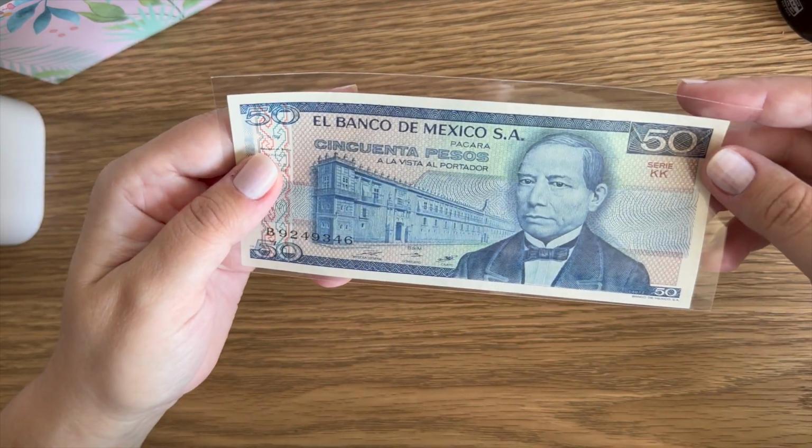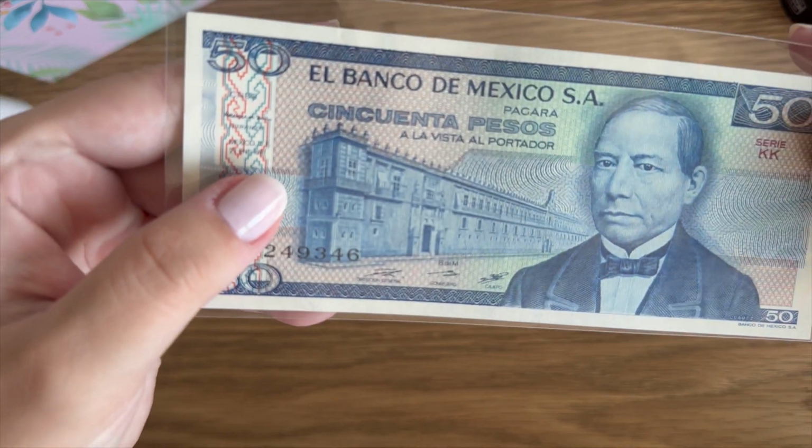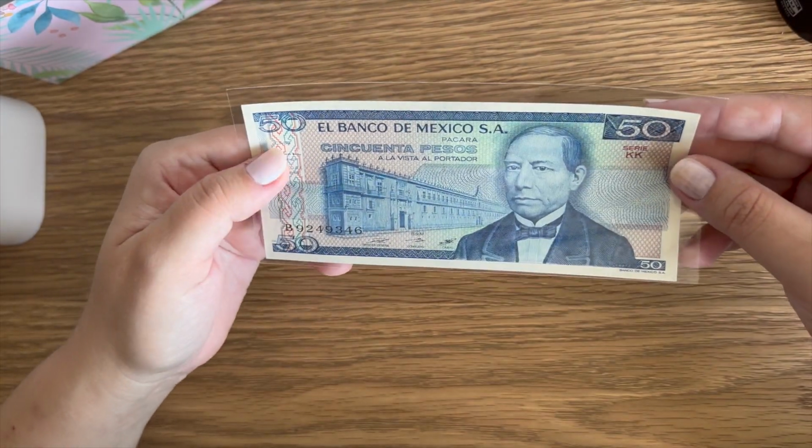The other one was a bit more obvious. Oh, here we go, 81. It's really hard to see. It's in here. Very cool though. I love all this money.